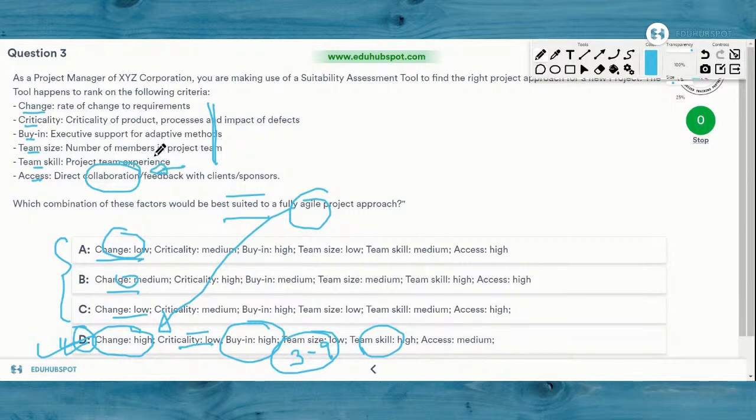One of the agile manifesto points, right? Customer collaboration over contract negotiation. You have to have access, which is medium possibly. But the key or the winning point here is change, which is high. You know for sure that even if the other factors are low or high, change has to be high here. And you go for option D and take it forward. So are you all with me?